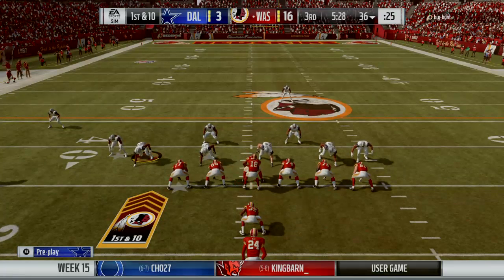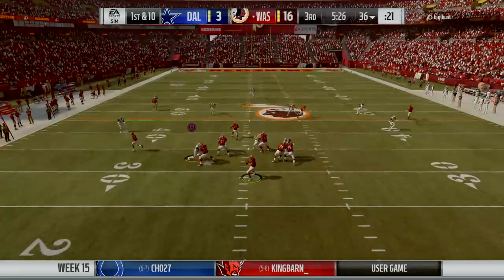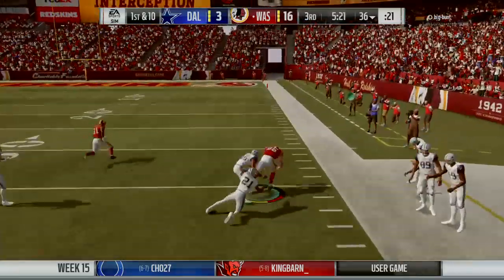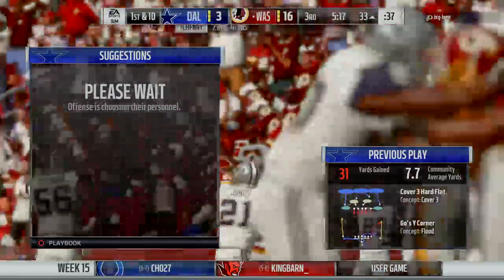Ohio! Ohio! On 1st down, Barber. And right side, Henry's got it. Now he's going to get this all the way down inside the 35. That goes for a gain of 31.